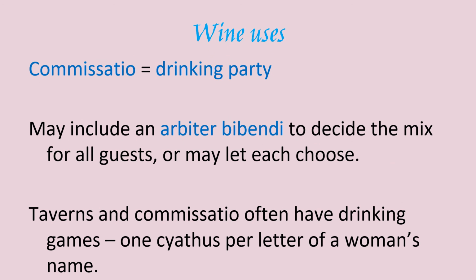At taverns and during a commissatio, they had lots of drinking games. One of them was to drink 1 cyathus per letter of a woman's name. So that's 1.5 ounces of wine per letter of her name. So if the name proposed was one of nice short letters, no big deal. Perhaps you had Priscilla, then you had a lot of letters to drink.